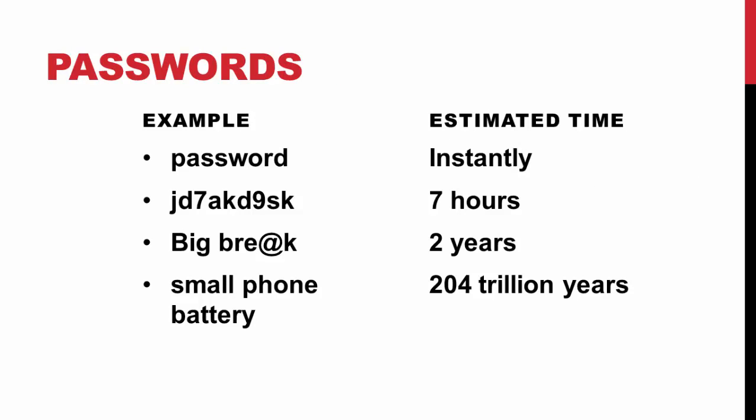So just how long would it take to break into a password? Based on the types of characters used, the length of the password, and assuming that a single computer is able to make 4 billion calculations per second, if your password was password, it would be cracked instantaneously, since that is one of the first passwords the program would attempt to try. If your password is 9 random lowercase letters and numbers, it would take the computer 7 hours to crack your password.